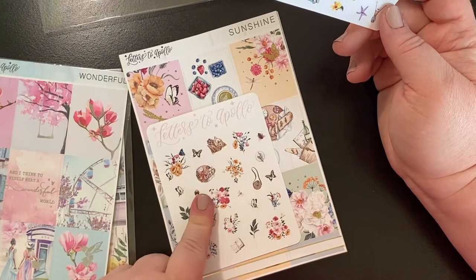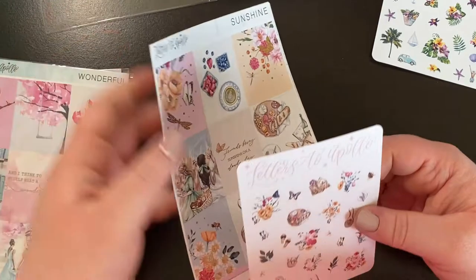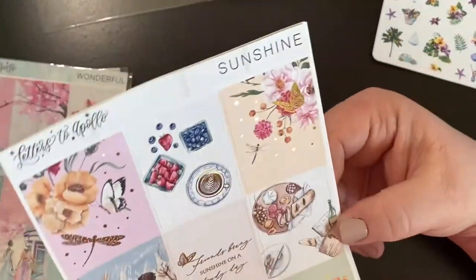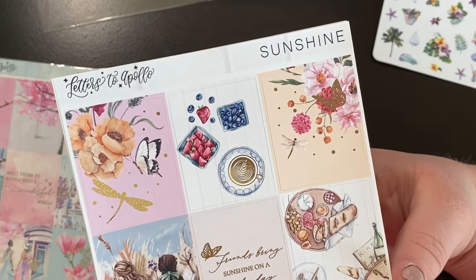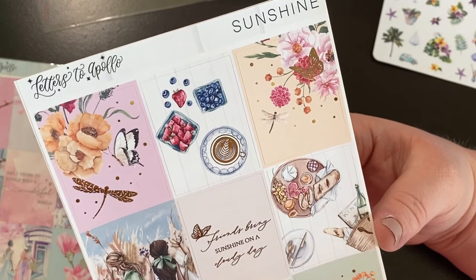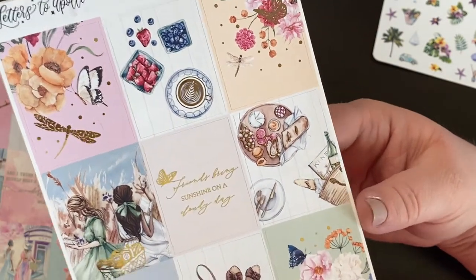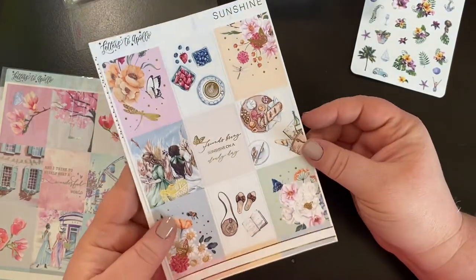Yeah, this goes with, okay, so here's another Sunshine deco. So that works with this kit. I do have a second one of those, so perfect. Okay, so here's the kit. Here's the full boxes. This has gold foil. It says, friends bring sunshine on a cloudy day. Super gorgeous. So beautiful.